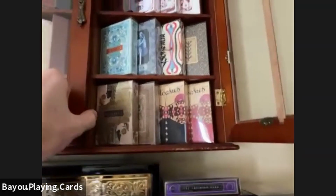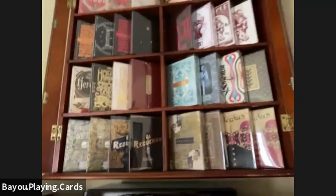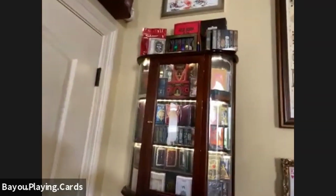Yeah, absolutely. That would help. But I've not seen any problems with any of my decks. I think the sunlight is just the thing you need to be most worried about. The UV will absolutely bleach some of these.